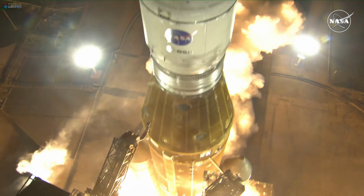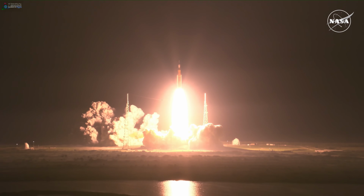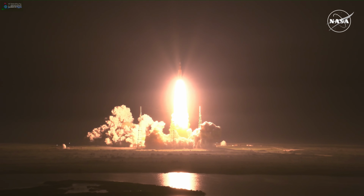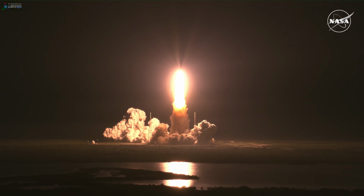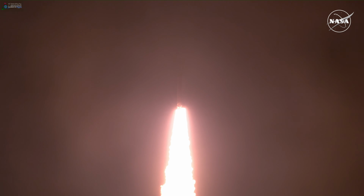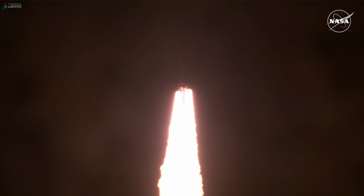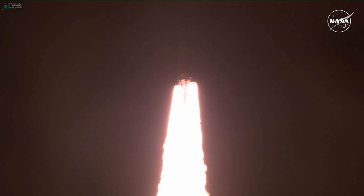Boosters in ignition. And liftoff of Artemis 1. We rise together back to the moon and beyond. All 4 RS-25 engines on the core stage and 2 solid rocket boosters now propelling the vehicle at 128 miles per hour.